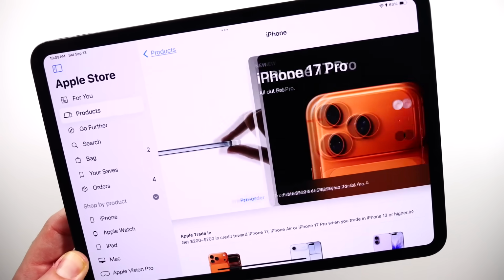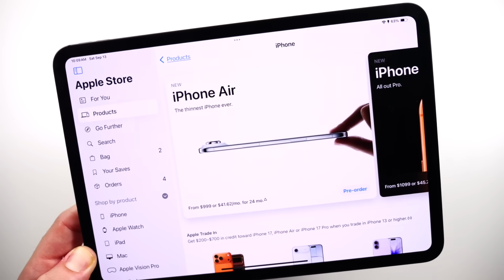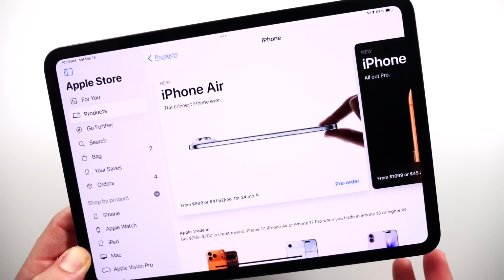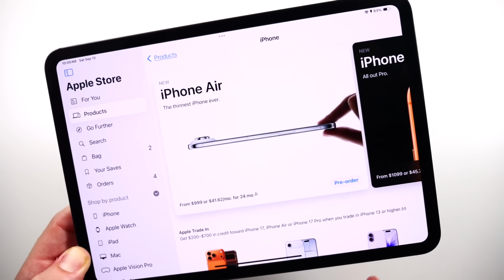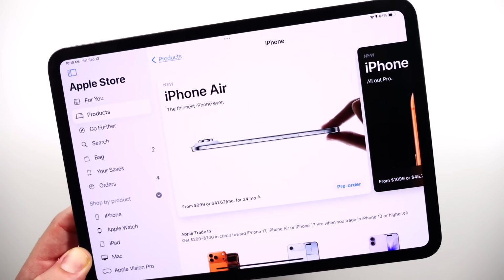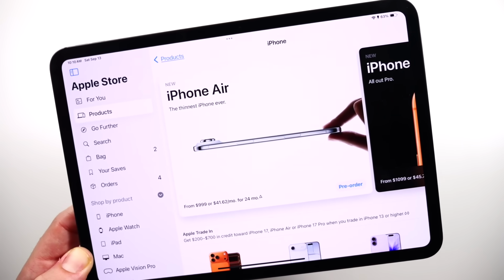So the iPhone 17, the Pro and Pro Max, and the iPhone Air are now available for pre-order. But which one is actually worth it? Like, which one should you actually get? I'm going to break down in detail all the details about which one is the best one for you to choose. So let's go ahead and figure that out in this video.